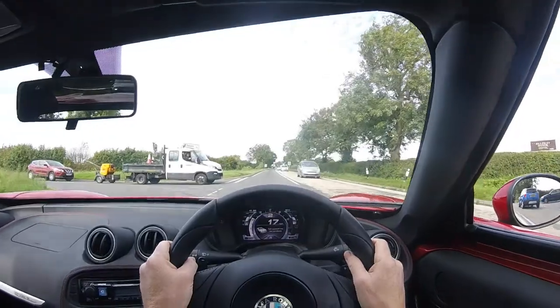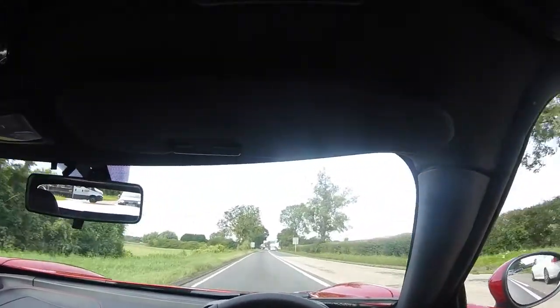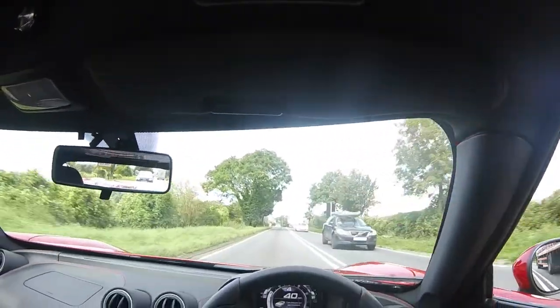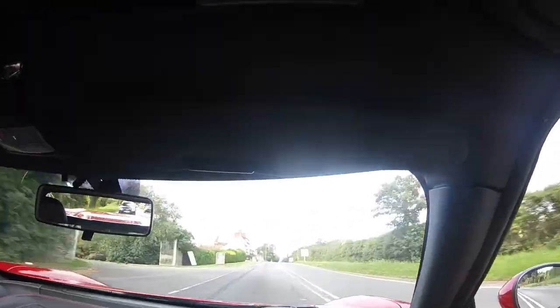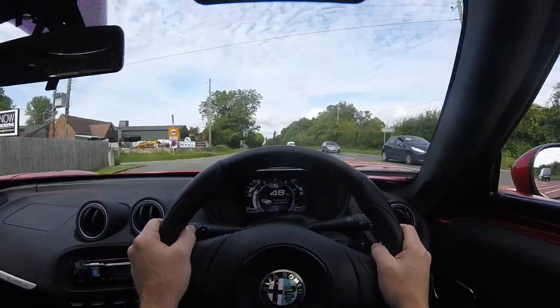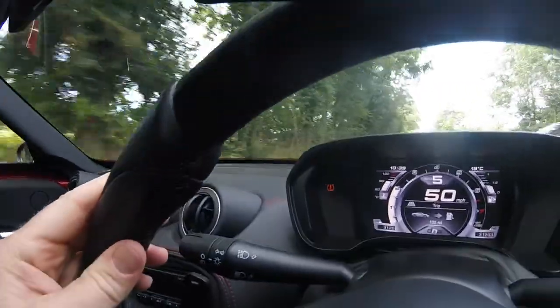Oh, I've got a tire pressure low warning. Oh, that's not good. Gonna have to turn around and go back, I think. Damn. It's saying low tire pressure. We can see this. Low tire pressure on all four tires. That is not good.